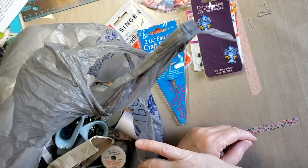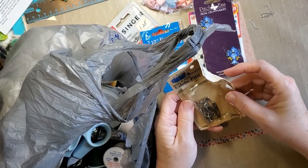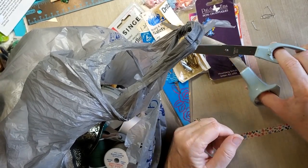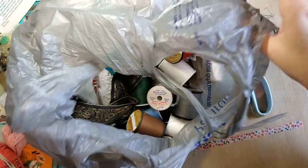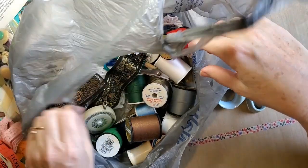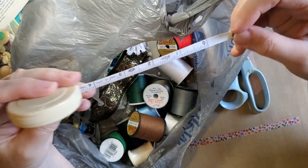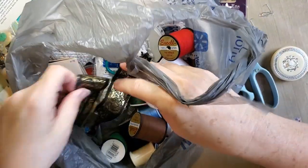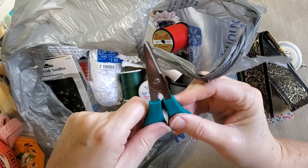Those are cute. Old package of safety pins. I don't understand this. I must have taken the stuff out of a sewing box. These are nice scissors. There's a bunch of thread in here. Here, have you seen this bag? Bunch of thread. Yeah, I took these out of a sewing box. And here's an old tape measure. It's kind of cool. And some trims. Another little pair of scissors.